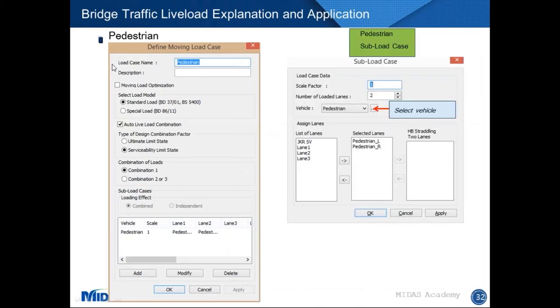So next we need to define the pedestrian moving as well. Same thing, we have to choose the vehicle type as pedestrian, and then we assign the pedestrian lane accordingly.